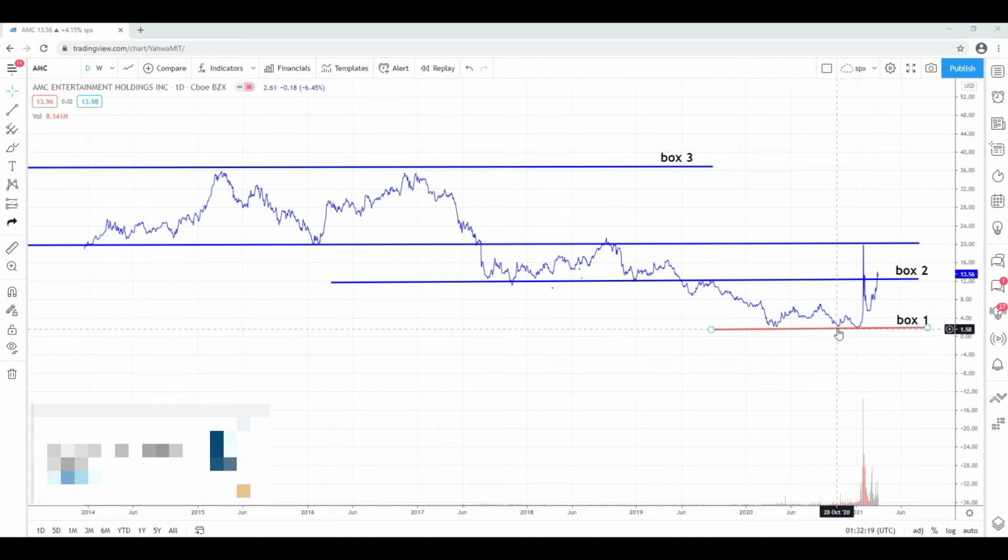This is box 3. The bottom of that box is around $1.80. So you can see it really worked its way down from the top of box 3 around $36 to the low of box 3 around $1.80. You can clearly see the crash in AMC. But anyway, the low in box 3 support, let's call that, comes in around 1.80.